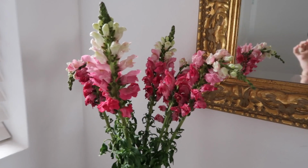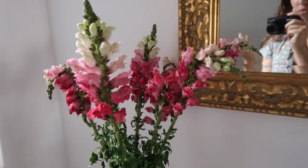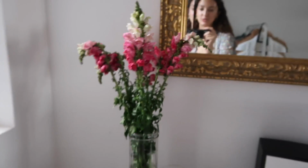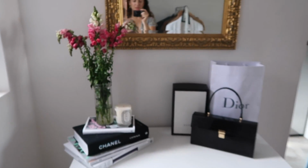I also have some flowers on here. They're kind of dying, but I'm going away tomorrow and I didn't want to get new ones just for the video, but I am planning to always keep some flowers here because it looks so nice.